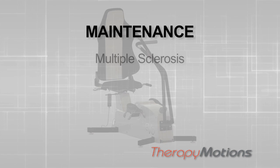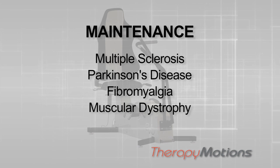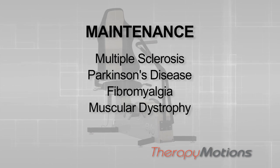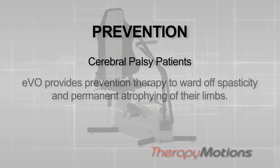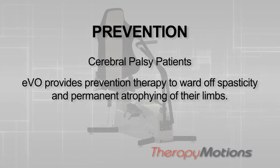Maintenance. If your patients have multiple sclerosis, Parkinson's disease, fibromyalgia, or muscular dystrophy, they need to exercise to increase stamina and sustain musculature strength. This is the machine for them. Prevention. For cerebral palsy patients, the eVO provides prevention therapy to ward off spasticity and permanent atrophying of their limbs.